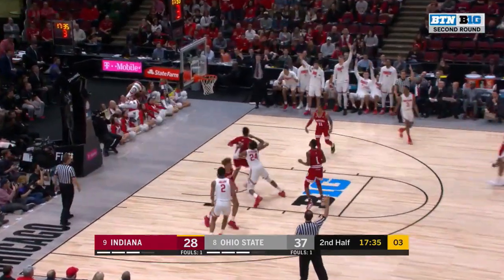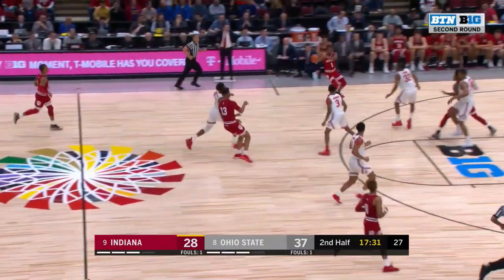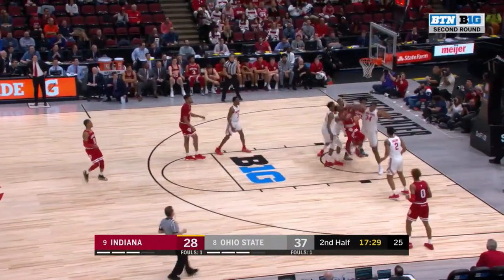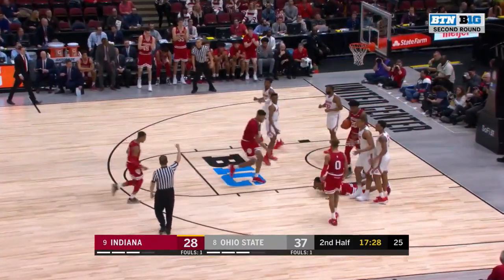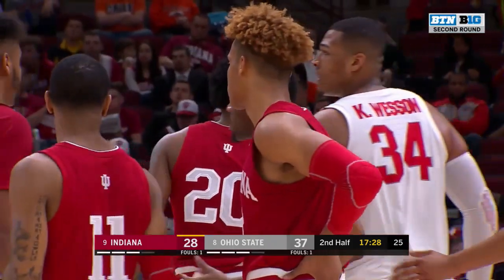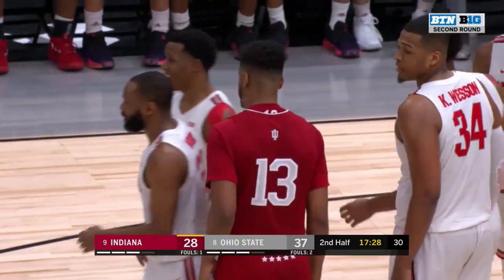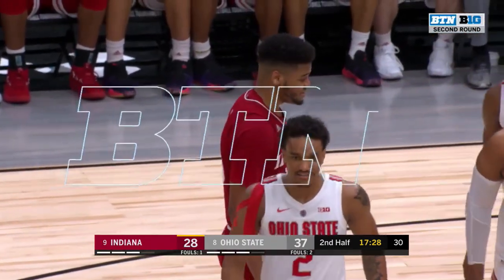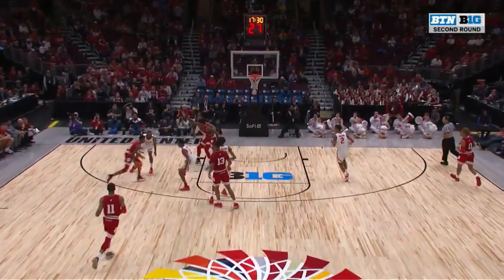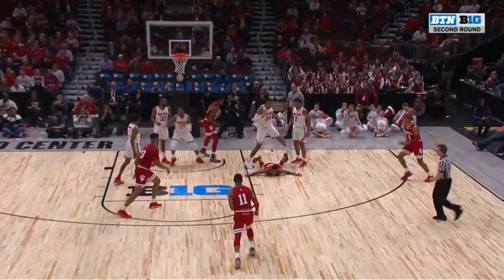Caleb Wesson for 3. And Morgan clears it away. Indiana in transition, needing something quick. It's a foul. Andre Wesson will be called for the foul. And a good job of sprinting the floor by the big Morgan. He did a rim run, Brian, and then as he saw the dribbler Durham come at him, he turned around and effectively sealed off the help. Watch at the bottom, right there. And you saw Deron Davis kind of seal off the defender, eliminating an opportunity for a block shot.